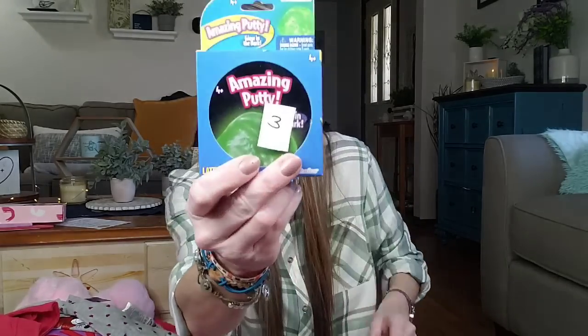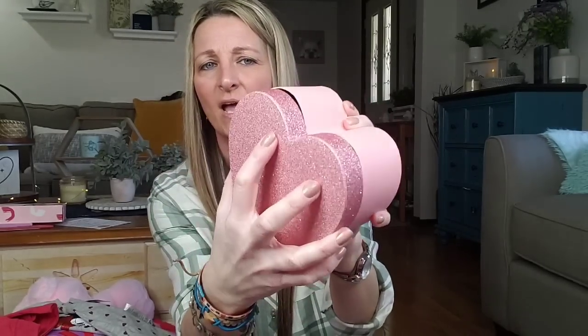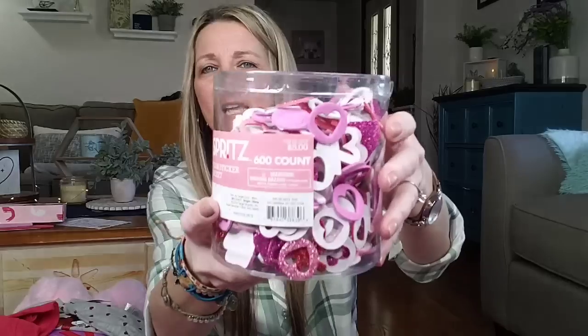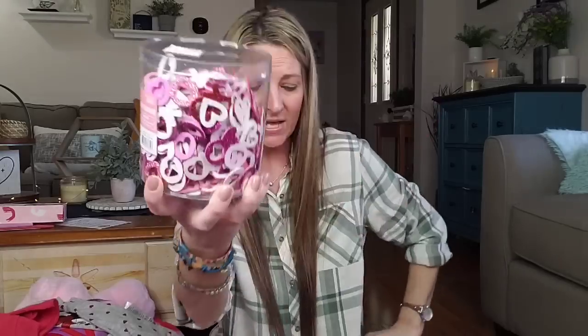Oh, and I bought three of the glow-in-the-dark putty. I bought one of this box. This came up 29 cents. And they also had it in red, but I really liked the pink. So I got that. And the last item, I bought three of these. And these were up with the stationery and all that. Retailed for $5. I paid 50 cents for 600 stickers, and I bought three of these. Three. Okay, now that is everything that I bought at my Target.